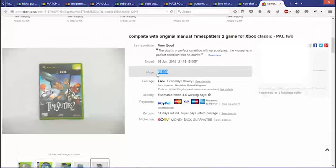I paid £1 for it. Might have broke even, I'm not quite sure. I didn't even bother working out the fees on this because it was stupid. I had it listed for about 2 to 3 months roughly. It was a really slow seller. So yeah, goodbye, good riddance.